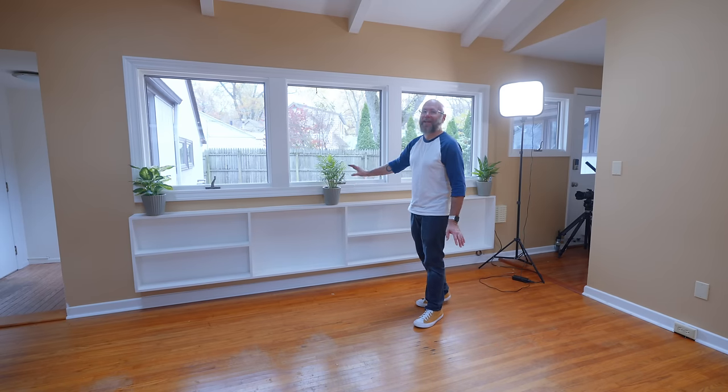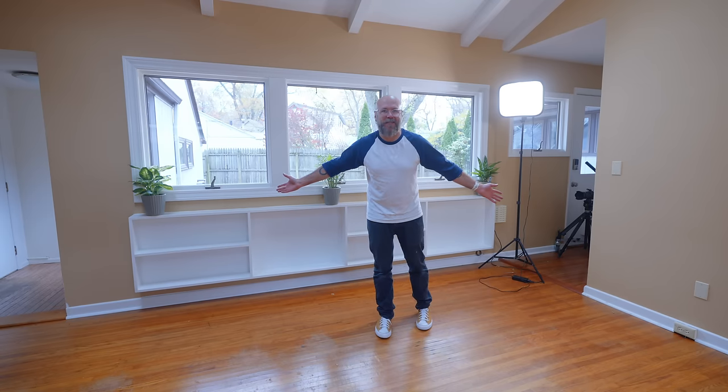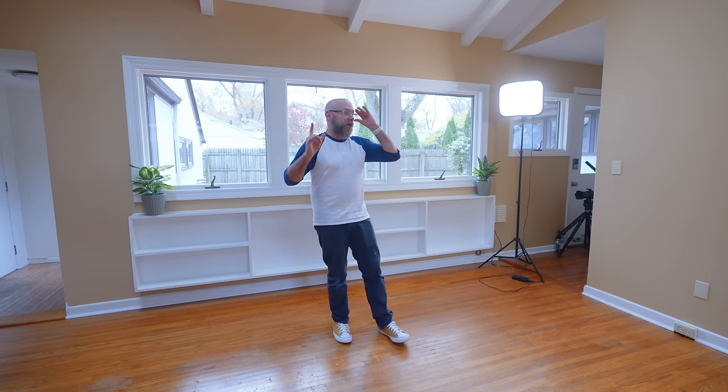So I'm gonna tear that out and rebuild that, probably out of walnut. This whole house is gonna be made out of walnut and some cherry and some hickory, but mostly walnut. And then possibly some lamps in here, but those are some of the major projects for the living room. I'm gonna show you the kitchen.